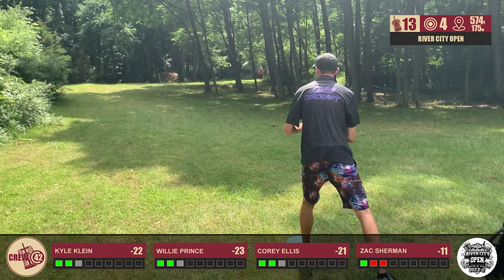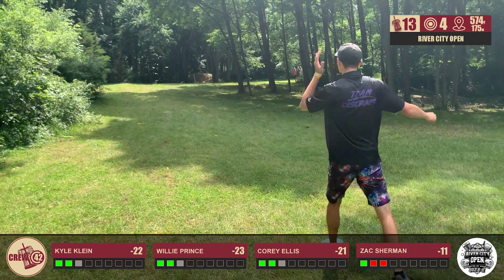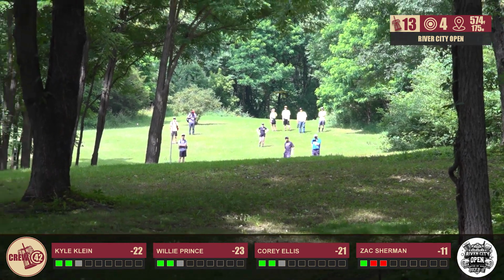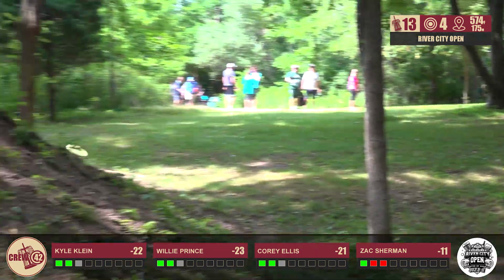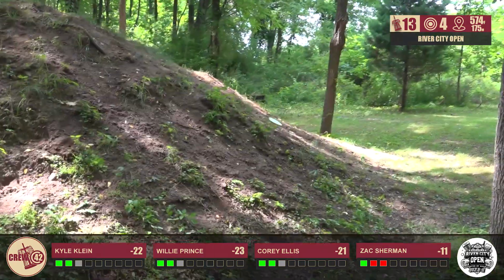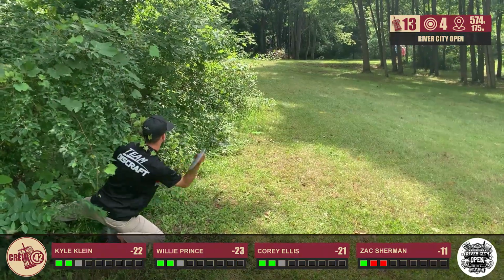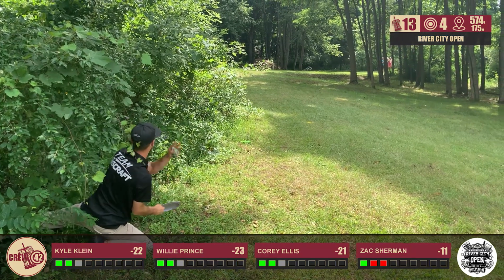Now I'm approaching here with my soft zone. Beats the trees that it needs to beat. Approaching the hill. Skips up and stays on there. That's amazing. That's why you throw a soft zone, folks. Yeah, they don't like the roll as much as other zones, that's for sure.